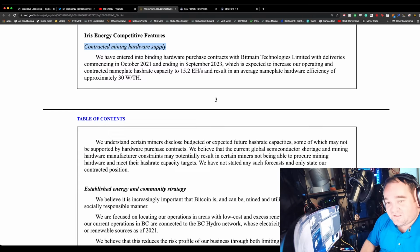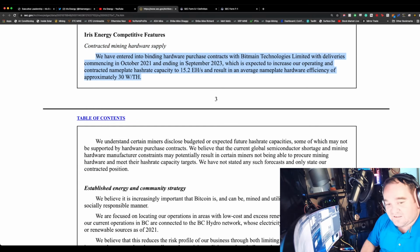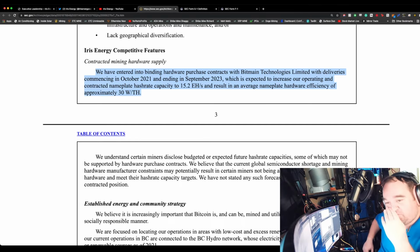Contracted mining hardware supply. They have it with Bitmain. They have that deal with Bitmain. We understand they have hash rate capabilities, and they're trying to say their contracted nameplate hash, wow. Operating a contracted nameplate. Wow. So they're saying they're going to go up to 15.2 EH per second, and the whole world is only doing 140 right now. Again, these are forward-looking statements, and there's no promise that they're actually going to get this.